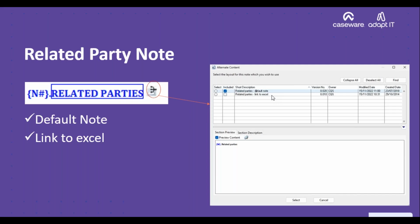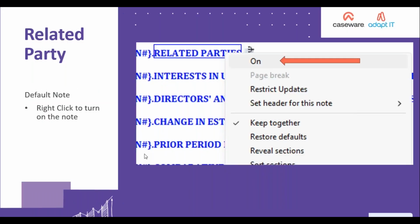I'm going to present to you a series of slides. If we have time, of course, we'll fill it together. Alternatively, you can always refer back to that slide for your reference. First of all, let's turn on your related parties note. So you right-click over the note and then you select the on option.